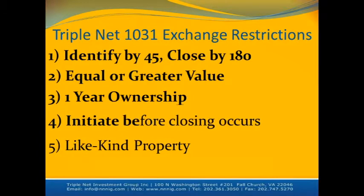Lastly, exchanger may use the vacation house or primary residence for 1031 exchange as long as the property is reported as a rental or business use on the tax returns for 2 consecutive years.